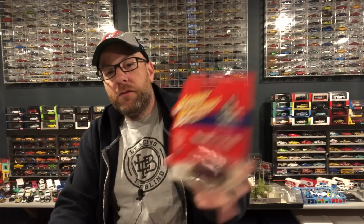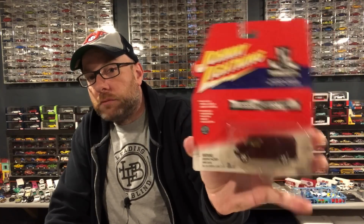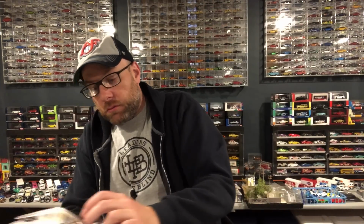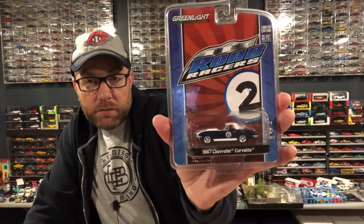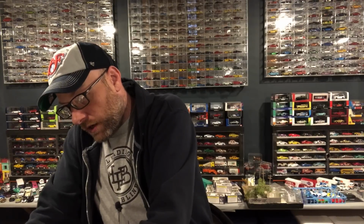And then, lastly, from another seller, I picked up 4 items from them. This Johnny Lightning van, just a straight maroon van that I don't think I have. And then this Road Racers Corvette. And these, by the way, were 2 for $9. So $4.50 a piece. And then these 2, I think, were scores. I got a BMW Z4 and a Lamborghini Gallardo. One's from Motor World Series 3. And the other one's from Motor World Series 5.